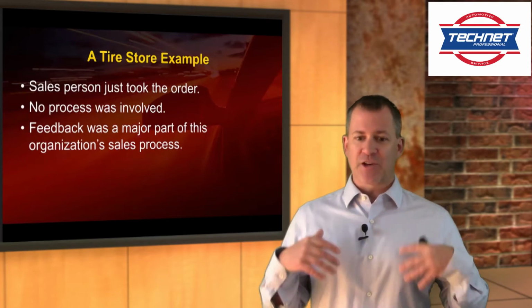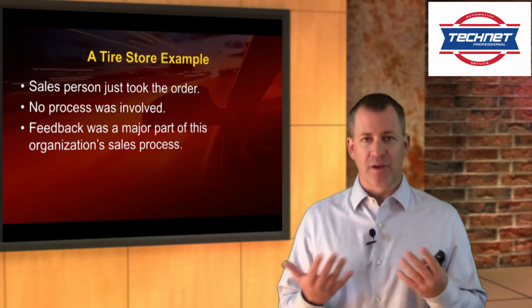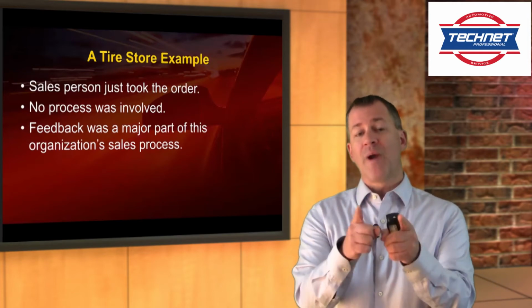If the order hadn't just been taken, if they'd actually entered into the sales process, they'd have had a satisfied customer and a higher gross profit sale. You need to think about this. Don't just take those orders at the counter. Use the sales process, every step of the sales process, including asking for feedback, to make the sale every single time, to make the best sale you can for you and the customer every single time.